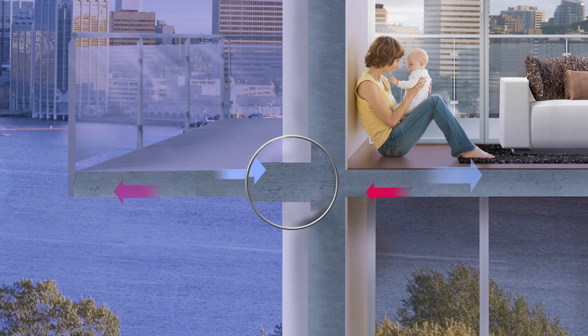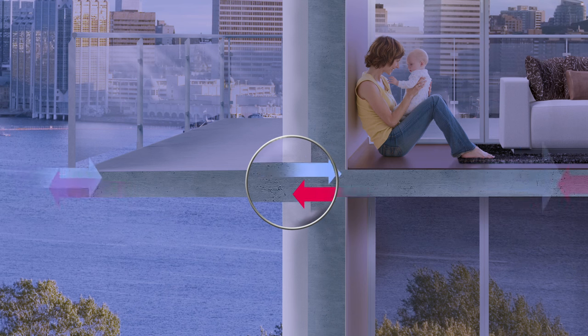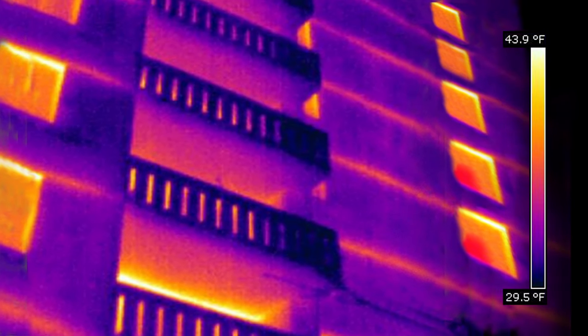Climate control in high-rise buildings has commonly been compromised by thermal bridges. A thermal bridge is a building envelope temperature weakness caused by solid construction materials such as concrete and steel that have little or no insulation value, allowing outdoor cold and heat to penetrate the building interior.